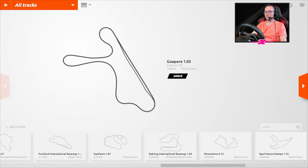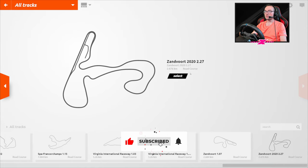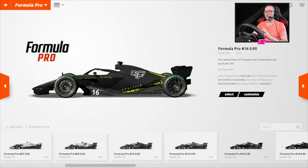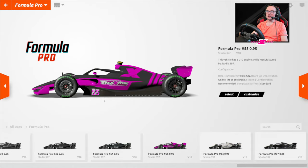Okay, so first of all, we are going to select Zandvoort, and it's going to be Zandvoort 2020 version 2.27. You can see here we've got Formula Pro, and there it is, with a nice Traxion branding on the side of it as well. We love that. So this car is currently in version 0.95, which is the shakedown thing I was talking about earlier, but I am informed we do have a Traxion livery available. There we are. What an absolute beauty that one is, number 55.